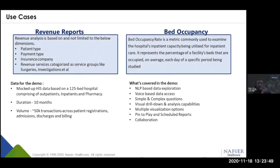Let us have some info before we go directly into the demo. We have two use cases, revenue reports and bed occupancy, chosen for showcasing the ability of conversational analytics. Revenue analysis is based on, and not limited to, the below dimensions: patient type, payment through insurance company, and revenue services categorized as service groups like surgeries, investigations, et al.